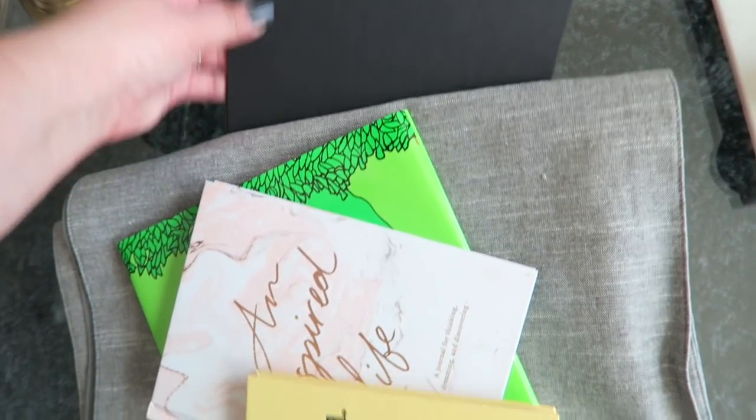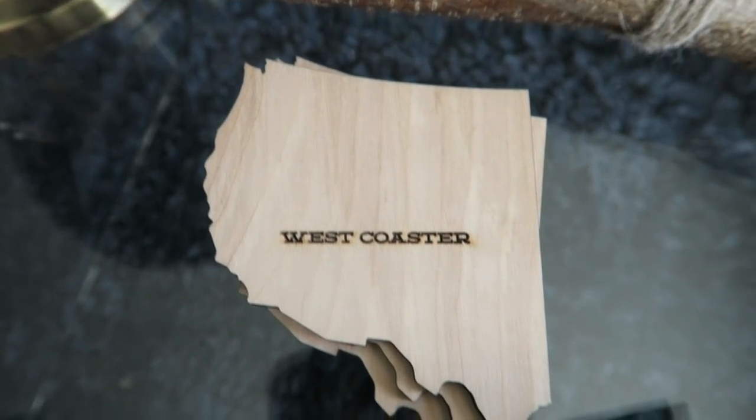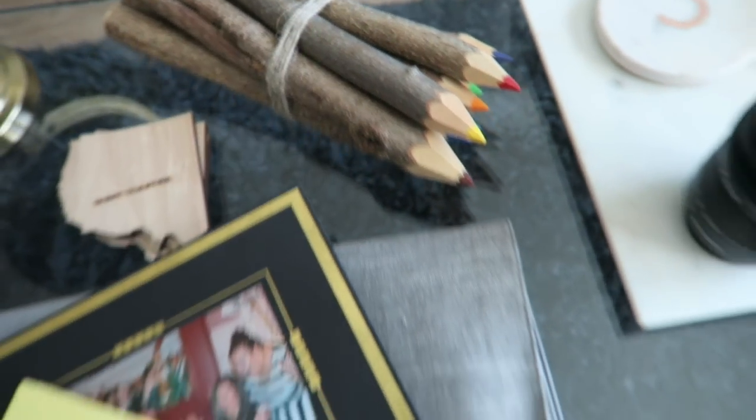Here is a photo from my birthday. That's Drew, my husband, me, and my best friend Amanda. We're so cute. That's at the Jazz Kitchen at Downtown Disney. Here are some more coasters. We got West coasters, because LOL, that's really funny. And then these are from Anthropologie.